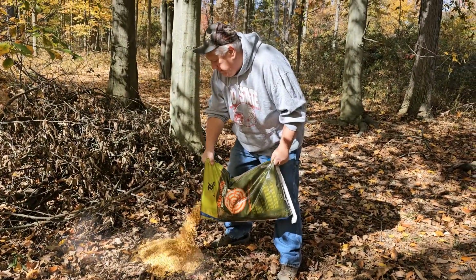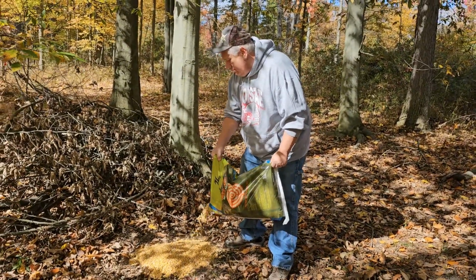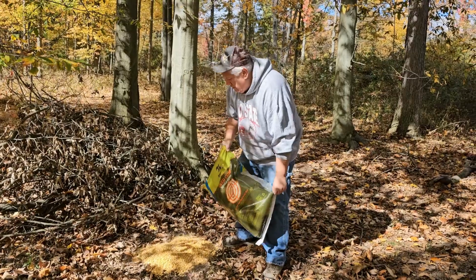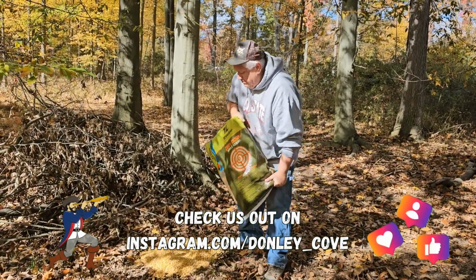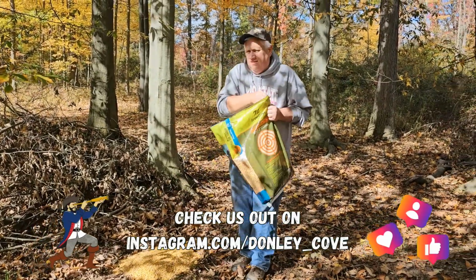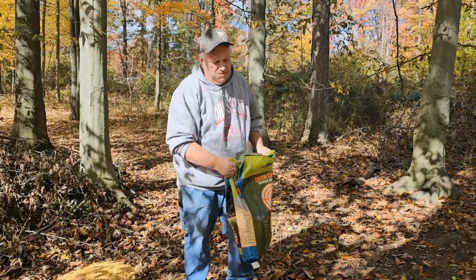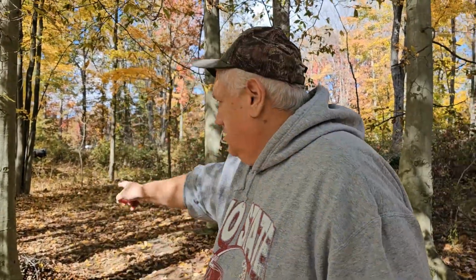That's good. You don't want it to rain on it and get gross. I just want half a bag. Now, I know she doesn't want me to do this, but eventually I might make some feeders and attach it to the tree or something so I don't have to dump it on the ground.